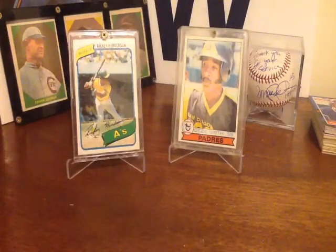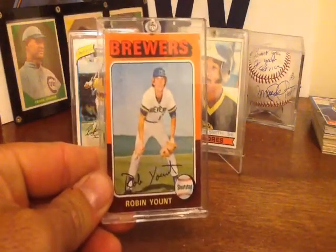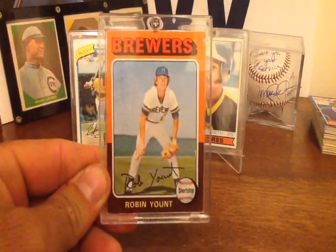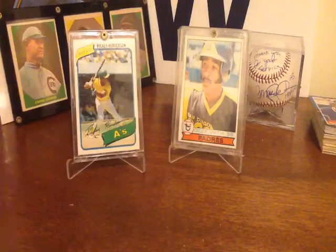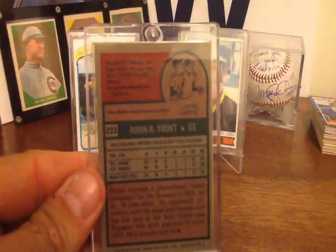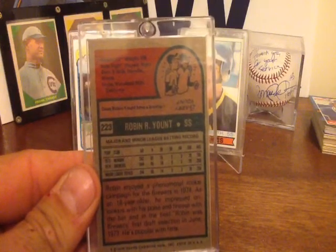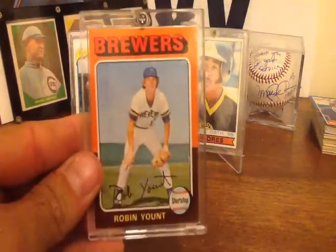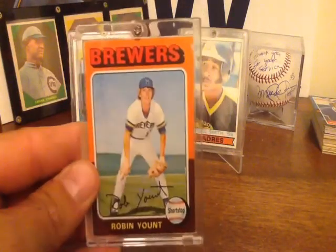At number 10, here's the top 10. '75 Robin Yount. Just another iconic card. Love the '75s. Loved Yount. Just recently got an autograph picture of Yount, thanks to Carter's Kids. Love you, bud. Thank you. But here it is, '75 Yount, number 10.